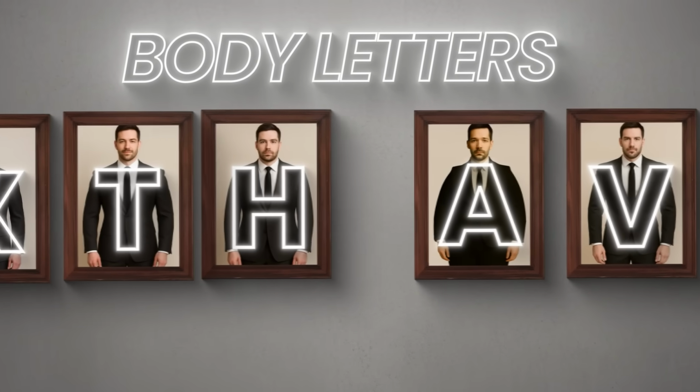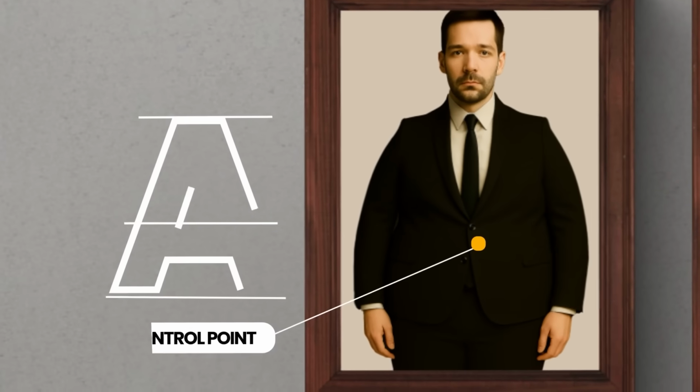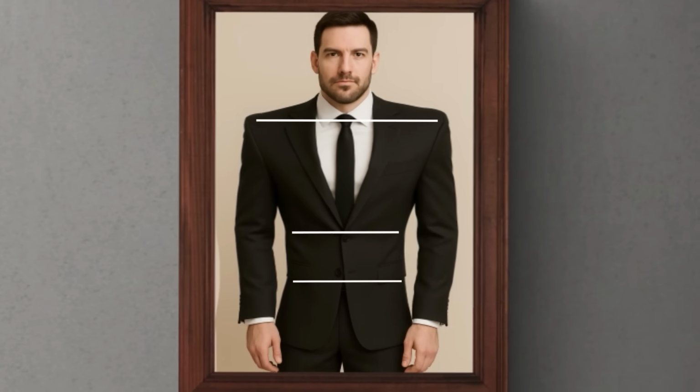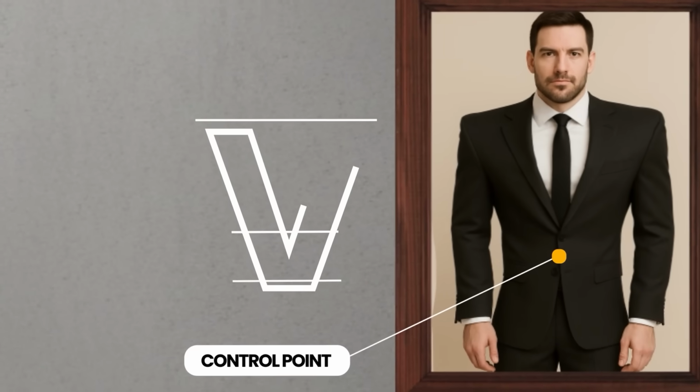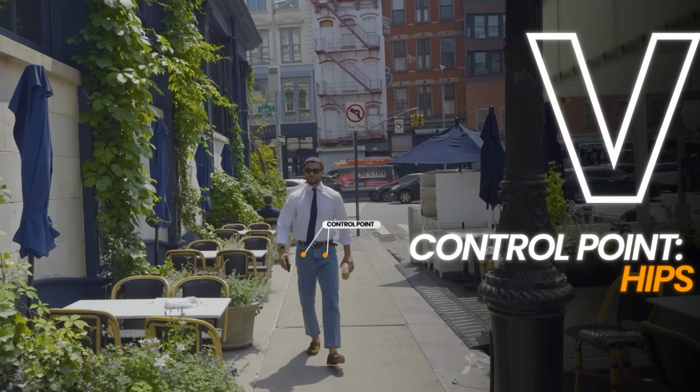If you're an A letter, that means that your hips are wider than your shoulders. Your control point becomes your waistline. And if you're a V, your shoulders are wider than your waist and your hips. Your control point becomes your hips. Now that you know your body letter, here's how you're gonna dress for it. Your only goal is to emphasize your structure around your control point. This will highlight your body's natural proportions.